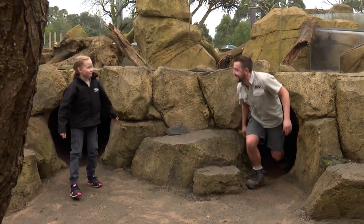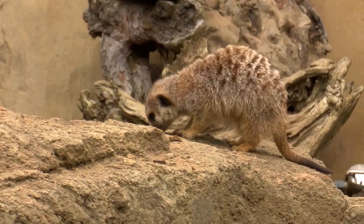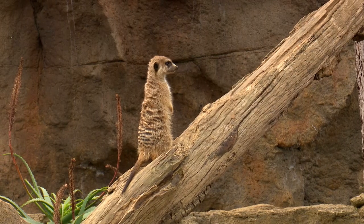Wow, these tunnels are really cool. Do meerkats live underground like rabbits? Yeah, so where they live in the Kalahari and the Namib Desert, it can get really, really hot during the day. So what these guys do is they'll dig a huge underground network of tunnels, and it keeps them cool from that harsh sun, and it also helps protect them from predators as well.